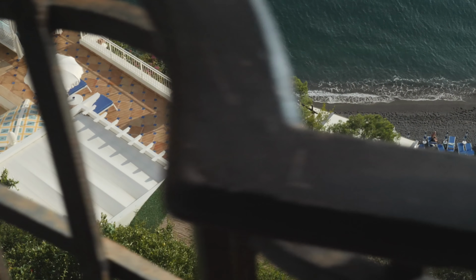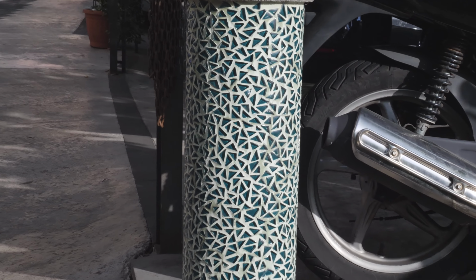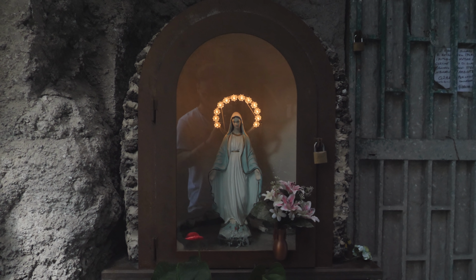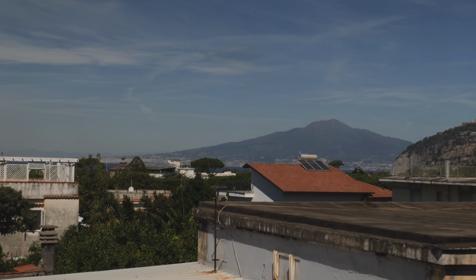So that's Positano on a budget. It's a stunning place, and so it's incredible just to walk around looking at everything. No need to come here and spend a ton of money, but you can easily do that, and that's just a totally different way to see this place.